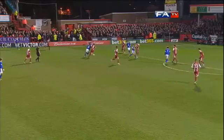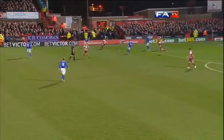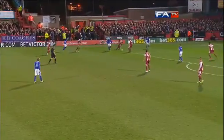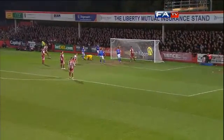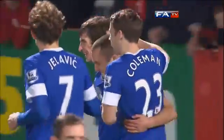Into the second half, and Everton onto the front foot straight away. And this was a really well taken goal by Leon Osman. Leighton Baines getting to the byline and just dancing past the defender Bennett and rifling home.